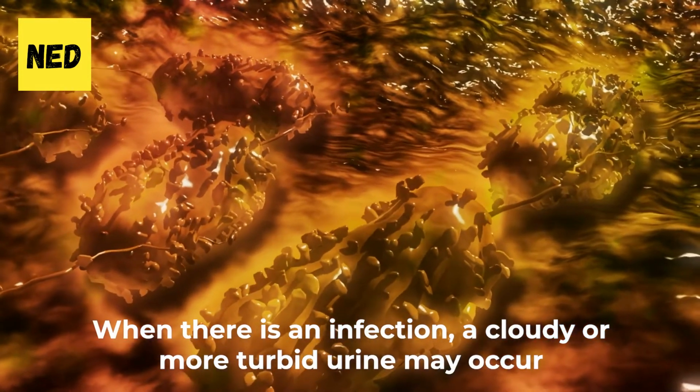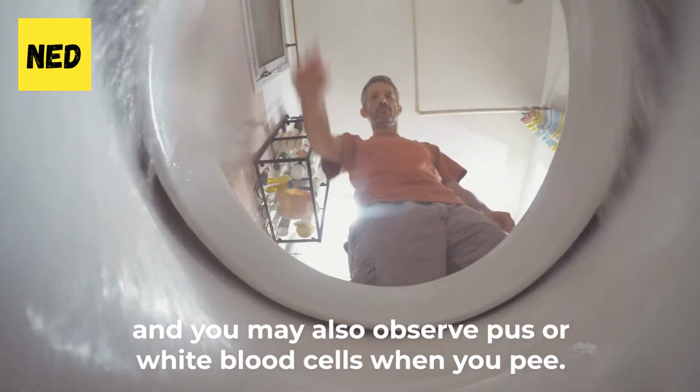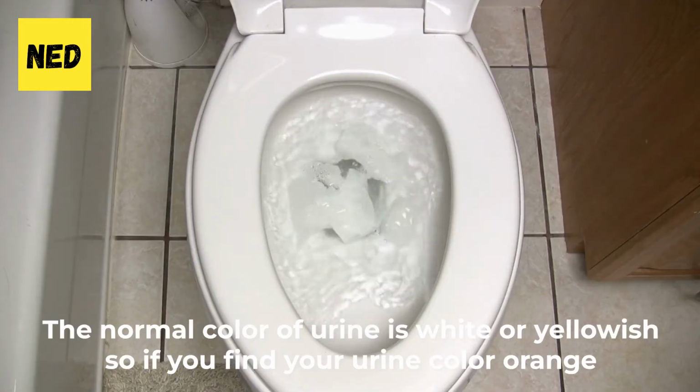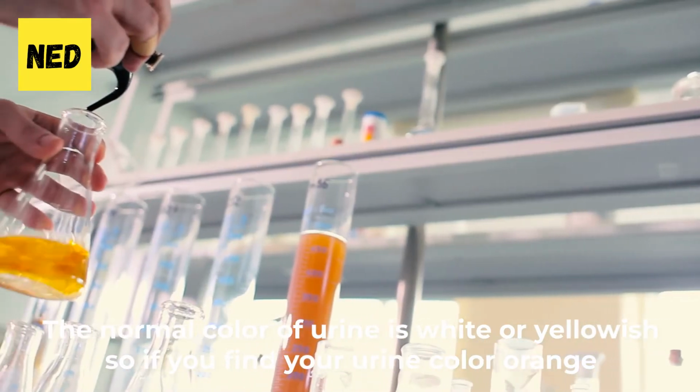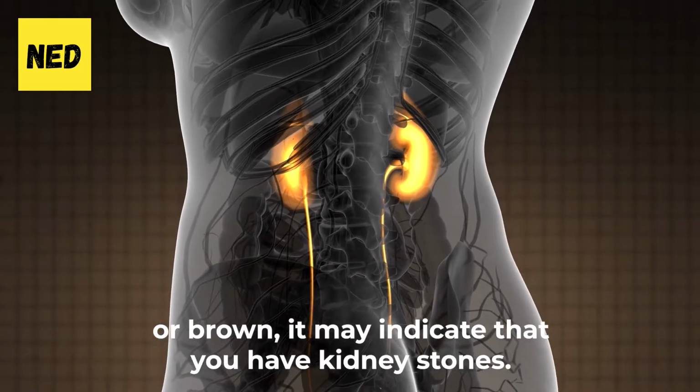When there is an infection, a cloudy or more turbid urine may occur, and you may also observe pus or white blood cells when you pee. The normal color of urine is white or yellowish, so if you find your urine color orange or brown, it may indicate that you have kidney stones.